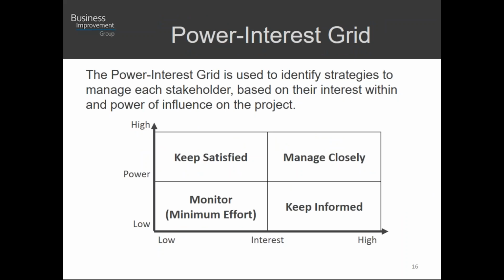The power interest grid is one of the tools that we use for managing the stakeholders. We showed that example before. You have different stakeholders in different departments of an organization and at different levels. And you need to understand how each one of these plays as a stakeholder. And here we can assess qualitatively their interest in the project as well as their power.